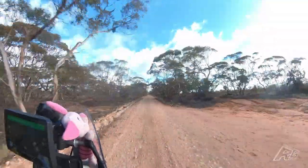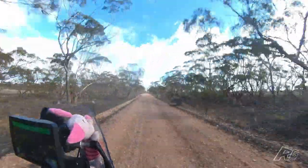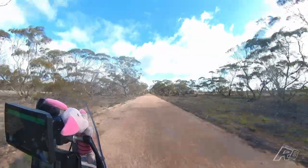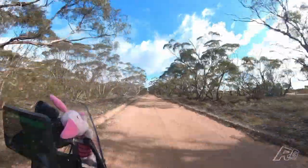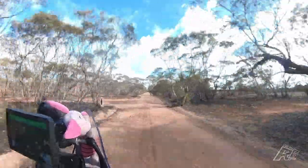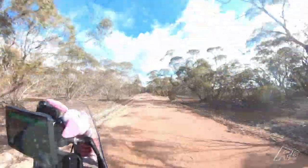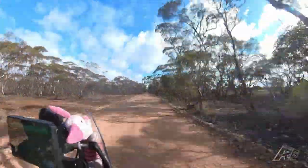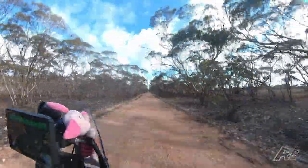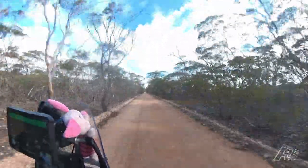Right, so we're back on it now. Tracking it'll track her through here, a bit gnarly. Just keeping the eyes peeled for kangaroos here. This is proper roo country. Not far from Swan Reach. That sort of area, South Australia.